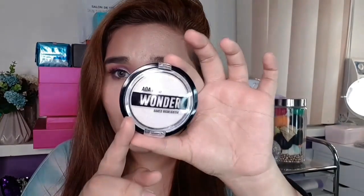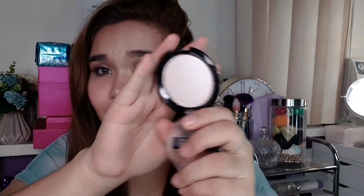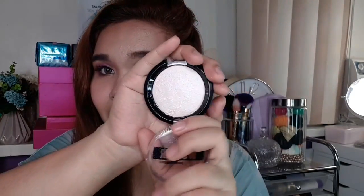So, Snow. S-N-O-W. Snow. This has a pearl white shade. It's like the baked eyeshadow, exactly the same, but this is bigger compared to the baked eyeshadow. It's 12 months after opening and 4 grams. The baked eyeshadow, if I'm not mistaken, is 3 grams. This one is 4 grams, and 12 months after opening.